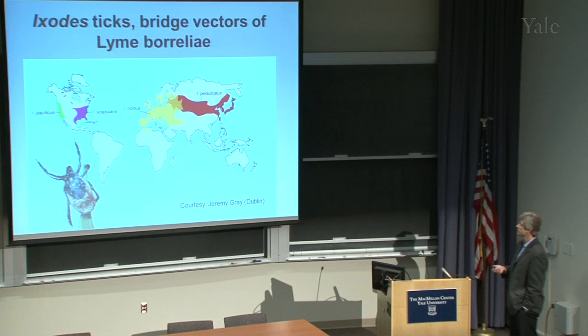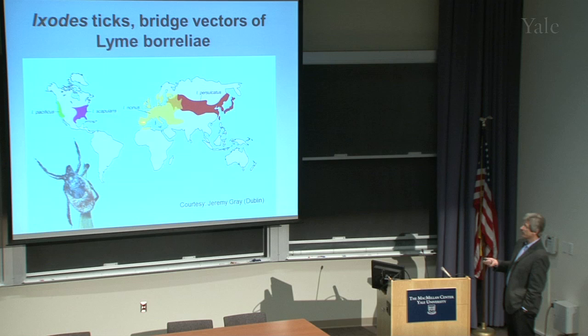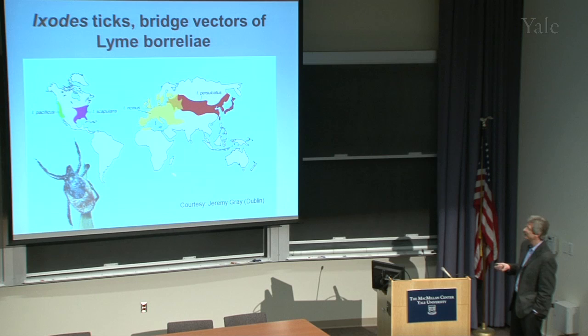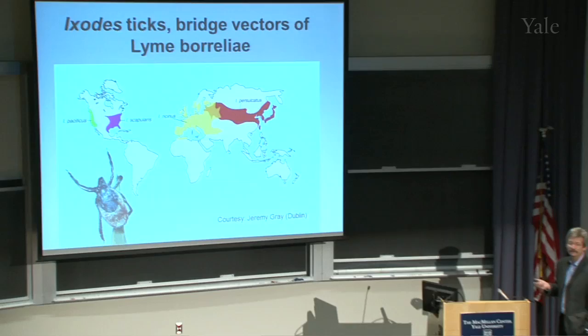There's also the so-called tiger tick, Ixodes persulcatus, and in the area where I'm from, Europe, it's Ixodes ricinus which is important. I got this slide from Jeremy Gray, and when I saw it, I was really surprised how large the distribution area of Ixodes ricinus is, for example in comparison with Ixodes scapularis.